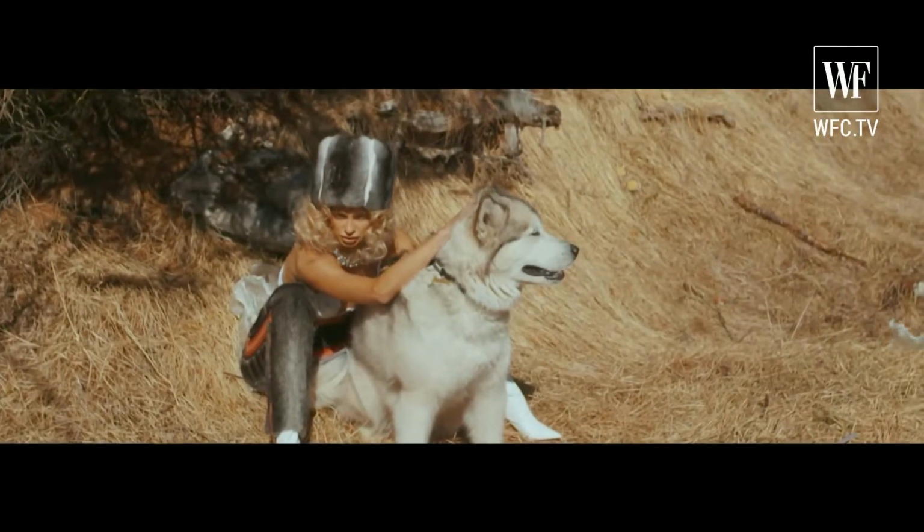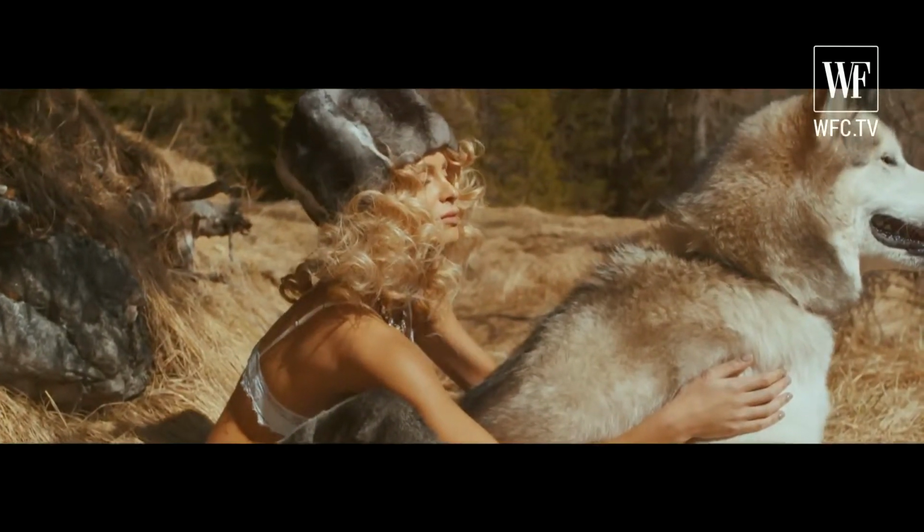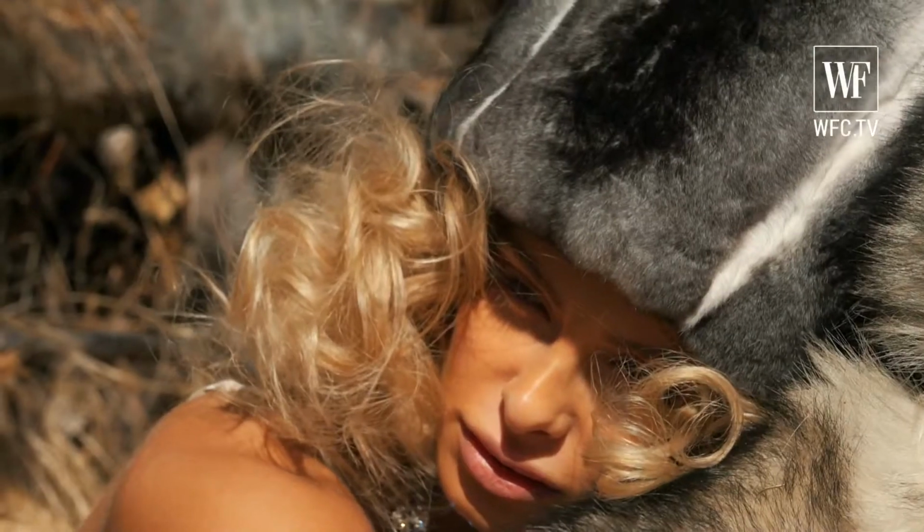Our model today is Anna Maria. She's from Poland, a very good model, professional. And yeah, she's blonde. She fits perfectly to our huskies and to the colors we have here.